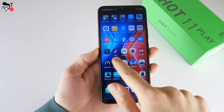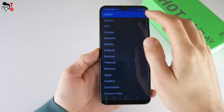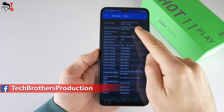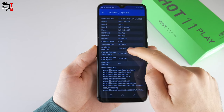Okay, if we have already started talking about games, let's begin the review with hardware, benchmarks and games. Infinix Hot 11 Play is powered by Helio G35 processor. The manufacturer says that this is a gaming chipset, but I don't understand why, because the performance in games is quite low. By the way, a smartphone is available in a single version with 4GB of RAM and 64GB of internal memory.